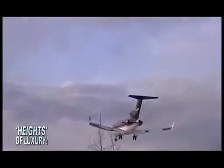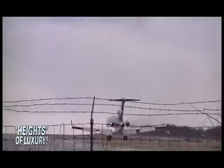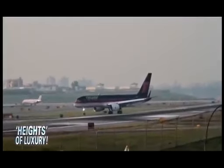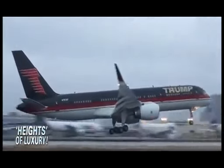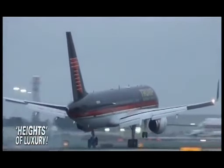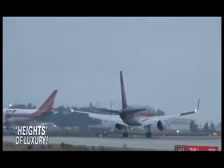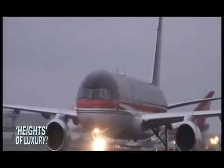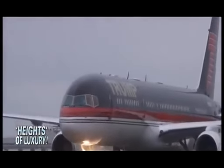If you have got it, flaunt it. And Donald Trump certainly did that on 19th of August 2011 by releasing a video tour of his amazing $100 million Boeing 757. Presented by the beautiful Amanda Miller, who appears on his hit reality show, The Apprentice, the video gives us a 3-minute glimpse into his presidential suite on wings.